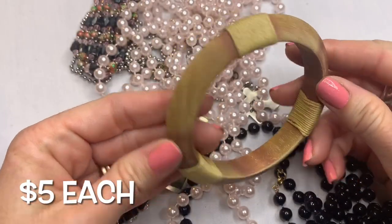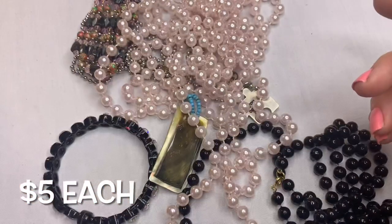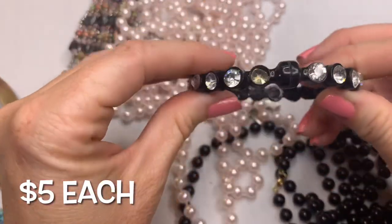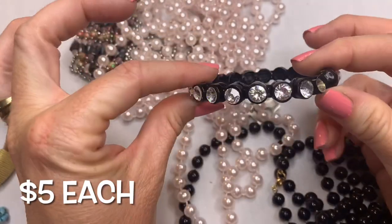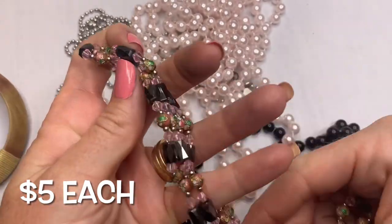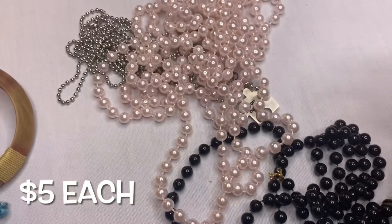We have this wood, what feels like wood, but actually it's really, really light. So I'm not sure if that's wood or not. Really light. A pendant with a shell pendant. Magnetic. Oh, that rhinestone's missing. This will go into a craft lot. We have the hematite and cloisonné wrap bracelet or necklace. This is one of those versatile pieces you could do with whatever you want. Cute pink and cloisonné. I like the ones with cloisonné.